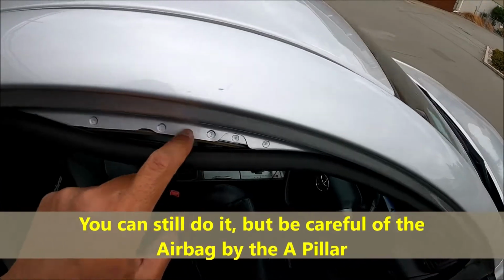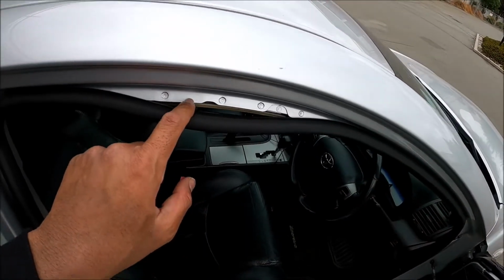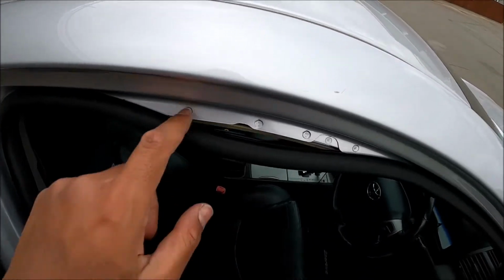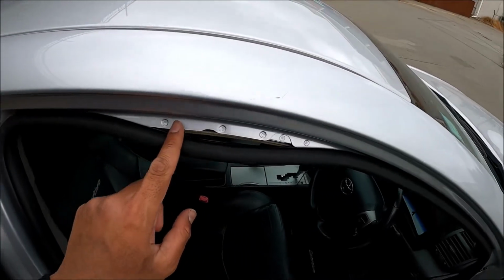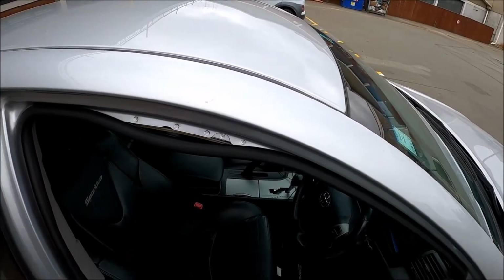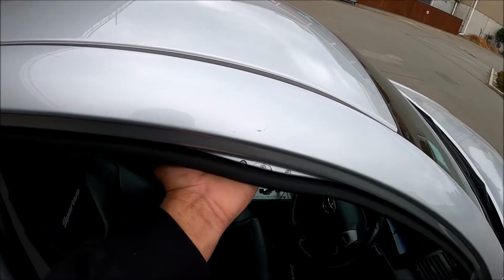Now if any of these parts has been repaired, you'll see new paint, or you'll see weld spots. Not this weld spot, you'll see an actual cut and weld spot. This is a spot weld, but what I'm referring to is actual TIG welding, like a line that would indicate that it's been in a crash. So this one looks perfectly fine. So now what I'm going to do is push it back in.